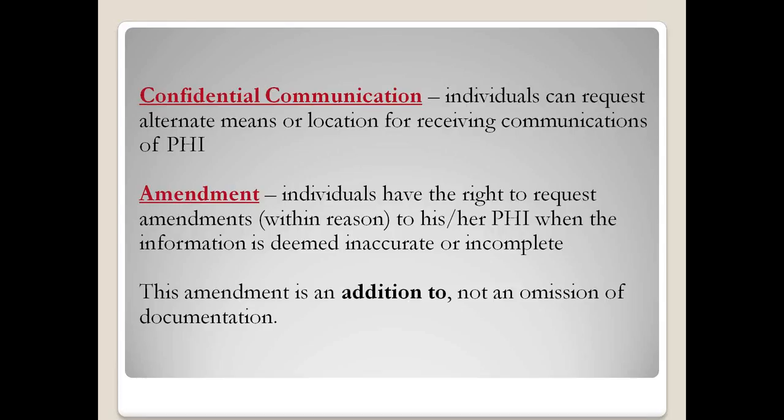Amendment. Individuals have the right to request amendments that are within reason to his or her PHI when the information is deemed inaccurate or incomplete. The important piece to this amendment is that the amendment is always an addition to, it is never an omission of, documentation. An example that we have been involved with within Wilmington Health is we may have documented the patient was a male when indeed it was a female, or that the patient smoked when they have never smoked, and we then post an amendment to this individual's EMR chart.